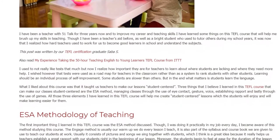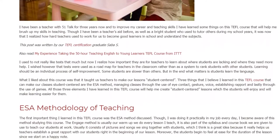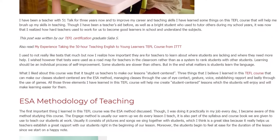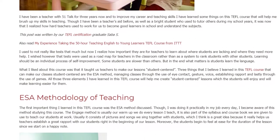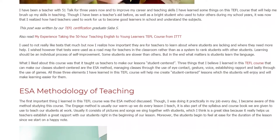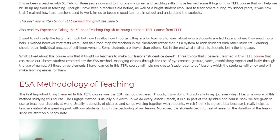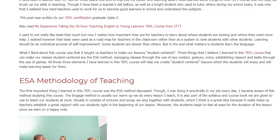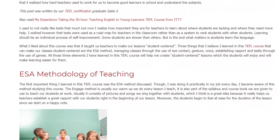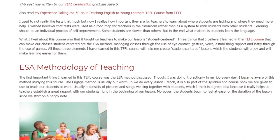ESA methodology of teaching. The first important thing I learned in this TEFL course was the ESA method discussed. Though I was doing it practically in my job every day, I became aware of this method studying this course. The engage method is usually our warm-up we do every lesson I teach. It is also part of the syllabus and course book we are given to use to teach our students at work. Usually it consists of pictures and songs we sing together with students, which I think is a great idea because it really helps us teachers establish a great rapport with our students right in the beginning of our lesson.